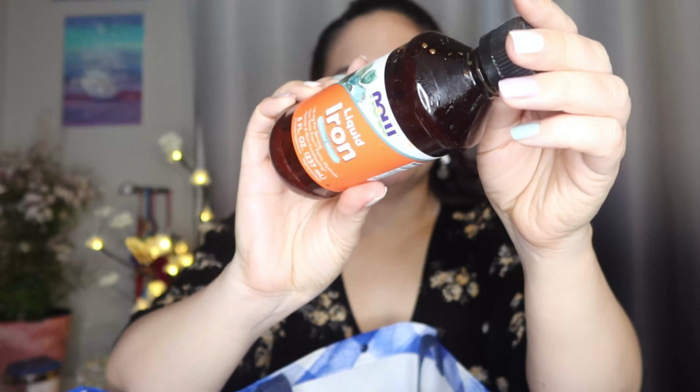All right, so the next one is this NOW liquid iron bottle. I had to switch back to liquid iron because the tablets I found didn't metabolize as well. I think this was only $8 on Amazon. I will link anything that I can find down below if you want to check any of these products out. This one seemed to work pretty well.